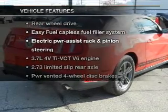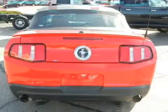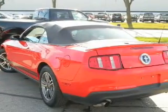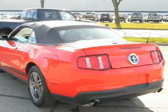Plus, enjoy these notable features that are included in this vehicle: keyless entry, power door locks, power windows, cruise control, power steering, an adjustable tilt steering wheel, air conditioning.